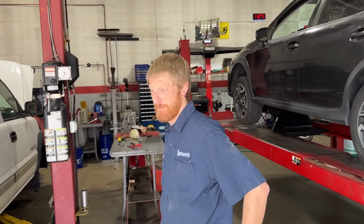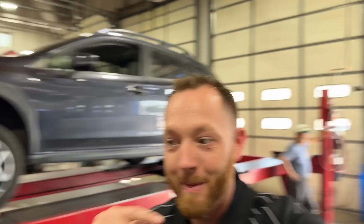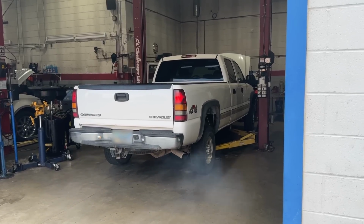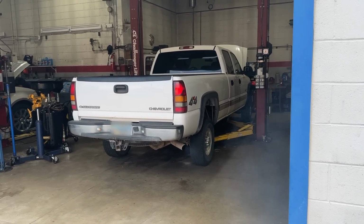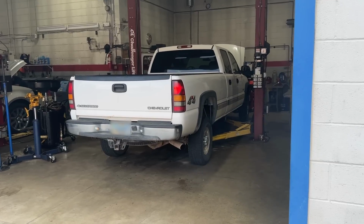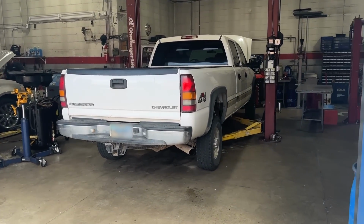So we're just going to finish up. We'll do a couple of leak checks and stuff like that, but it started up and the dyno is tomorrow morning, so fingers crossed. Still gotta tune it.